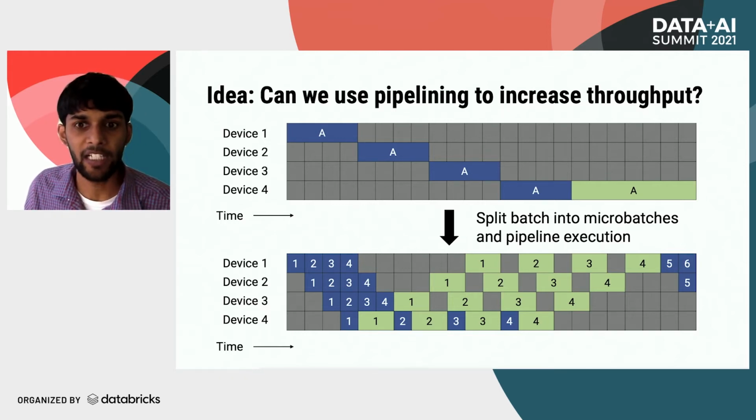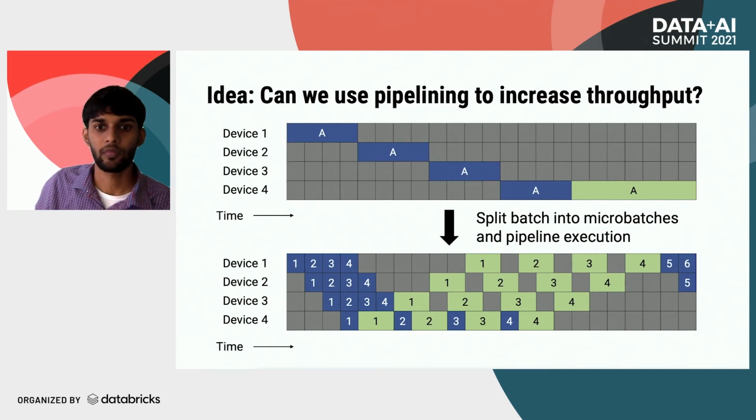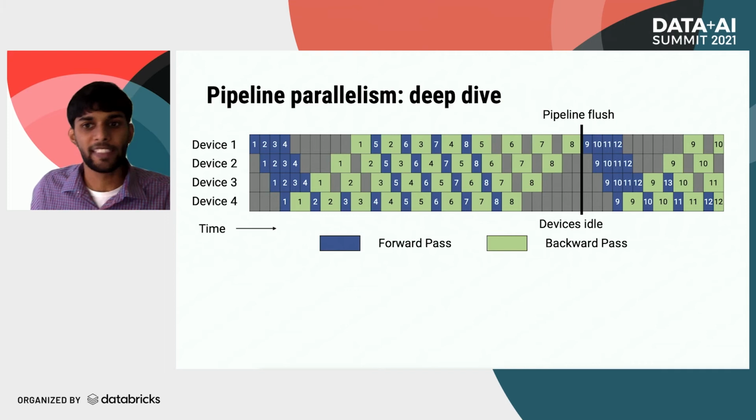Note that every device is idle for a couple of time units at the start and end of a batch. We call this a pipeline flush, as devices wait for inputs to either be injected into the pipeline or subsequently drained out at the end of a batch. We can now exactly quantify the amount of time different devices spend idling. We call this the pipeline bubble, and it's equal to P-1 forward passes and P-1 backward passes, where P is the depth of the pipeline. In this particular example, P is equal to 4. The reason why the pipeline bubble is equal to P-1 forward passes and P-1 backward passes is because microbatches first need to be injected into a pipeline and then drained.